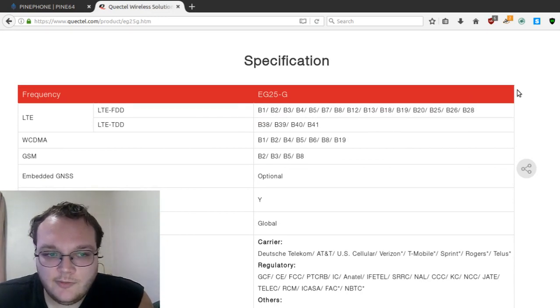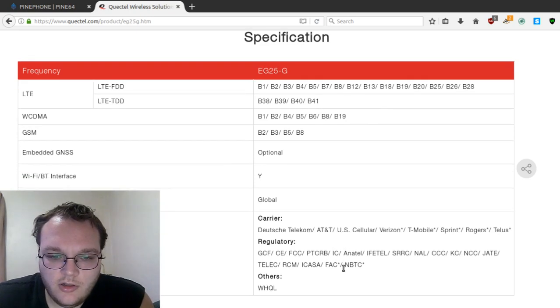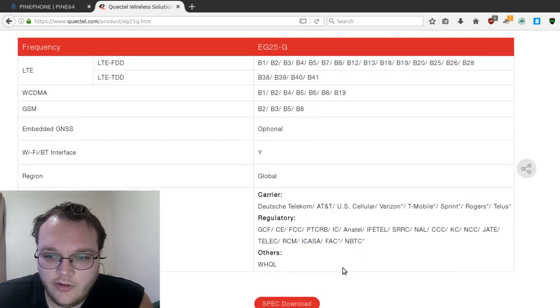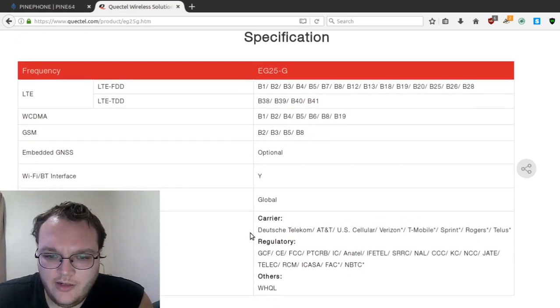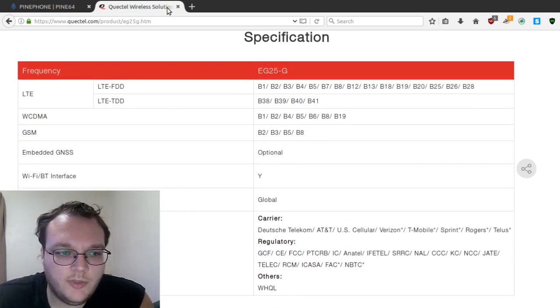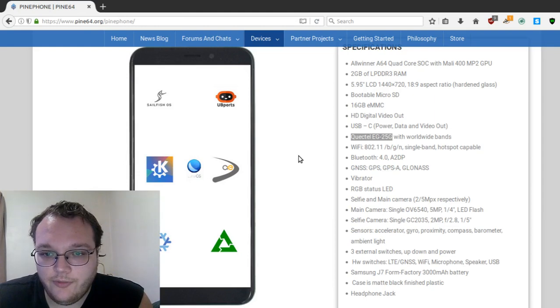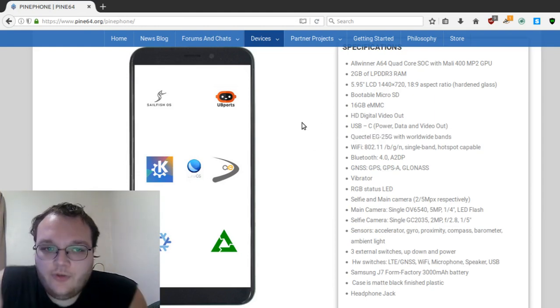Right here. I know it's going to be compatible with T-Mobile. There's a little star there. Under development is what it says. If it works with AT&T, it should work with T-Mobile, no fucking problem. We'll see. The point is, this costs $150 fucking dollars. I know everything that's inside of it, which is where I like Pinephone better.